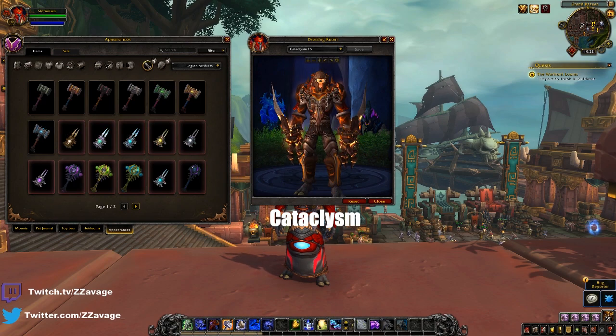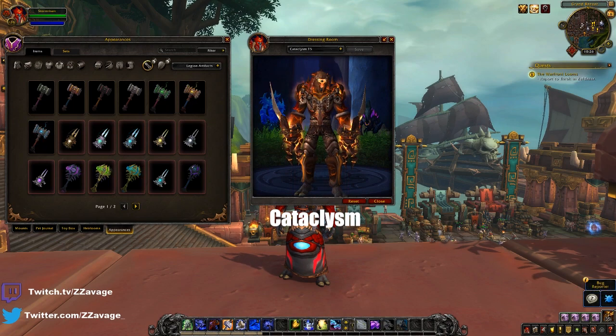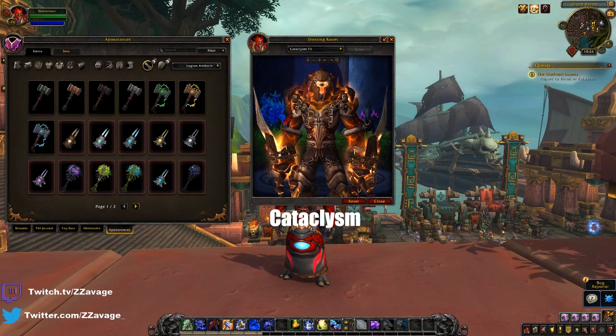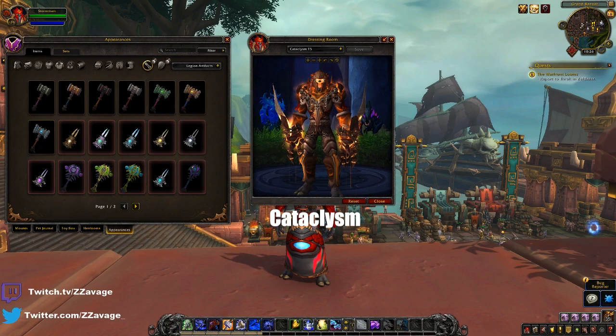Now, the Cataclysm set. This looks great. I love this set, but only if you have the fist weapons. If you don't have the fist weapons to match it, I hate the set. And it looks great all across the board for Zandalari. One of the only problems is that the nose and chin don't really get covered by the flame veil, so it looks a little weird in the face.